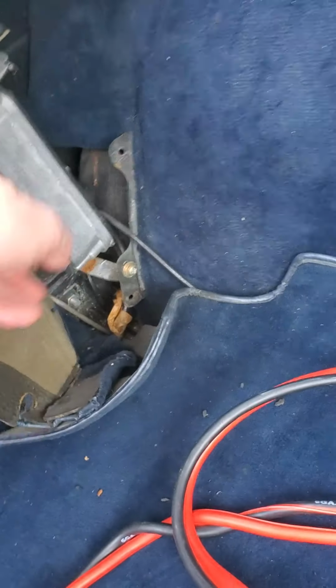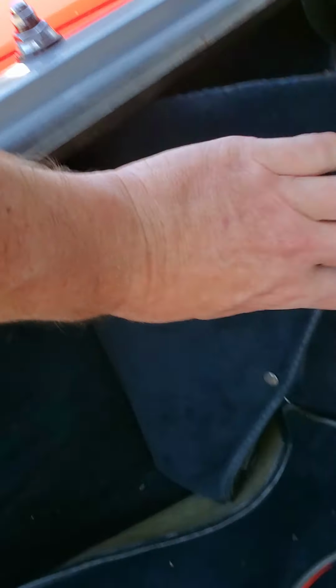There are plenty of these antennas available on eBay. They're very inexpensive, like $50 or so. We'll buy one, and it's secured in by literally one screw here and this nut, and that's it. So it's a pretty easy switch.